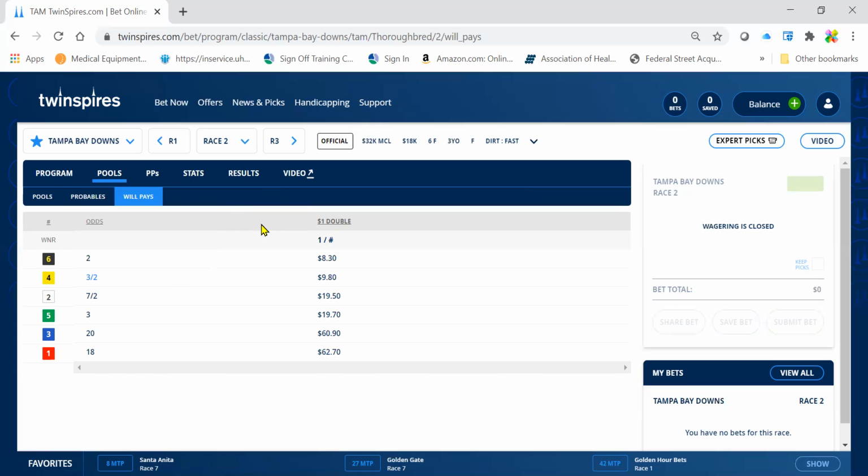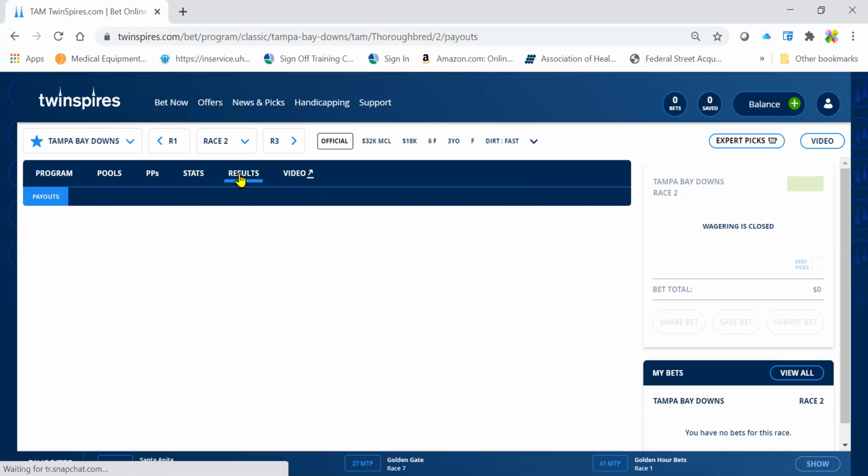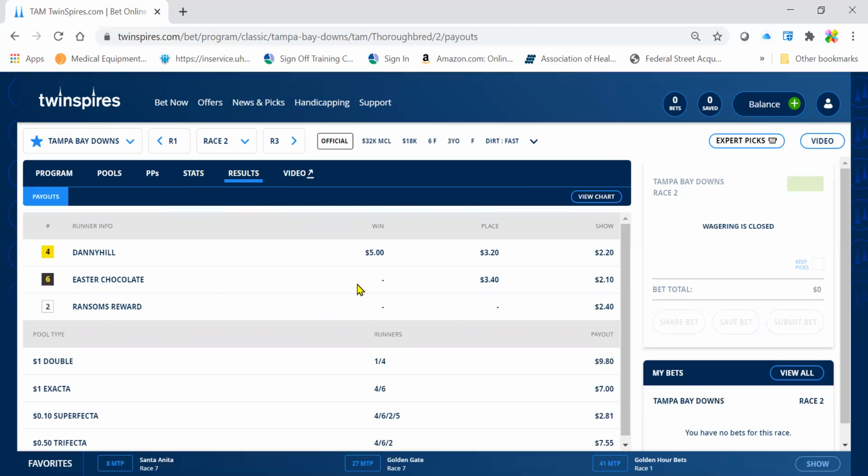On Twin Spires, you can go watch the video. You can watch the replay if you want, but we'll just look at the results. In this race, you'll see that the 4 won the race.